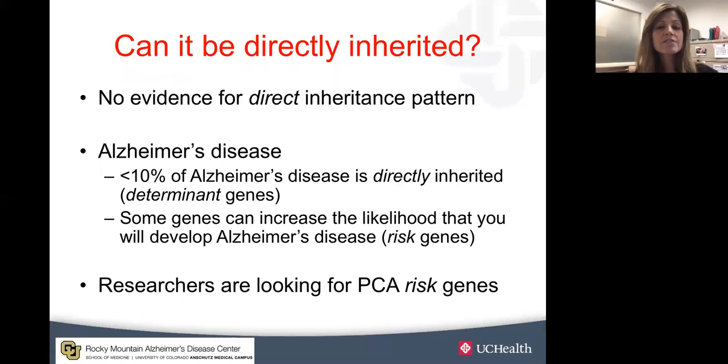We know that if we take, for instance, Alzheimer's disease, less than 10% is directly inherited, meaning if you have a gene, you can pass that on directly to your child, or you can inherit it directly from a parent. We call those determinant genes because if you have it, then it's determined that you will develop the disease. There are genes that you can inherit that increase your likelihood that you're going to develop Alzheimer's disease. They're not determinant genes, but instead they're risk genes.